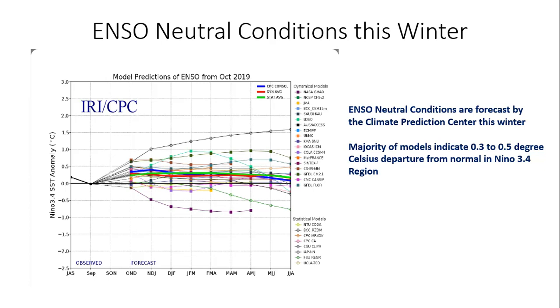Now, if by chance those sea surface temperature anomalies were to warm above 0.5 degrees Celsius, then we would be talking possibly about a weak El Nino. But right now, the models have been fairly consistent. I've been keeping an eye on this since I made the first winter outlook back in September, that video.